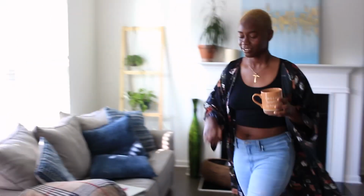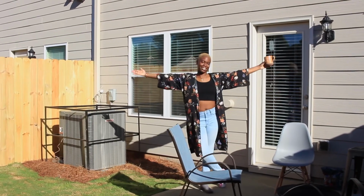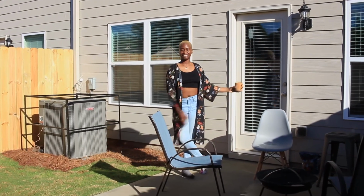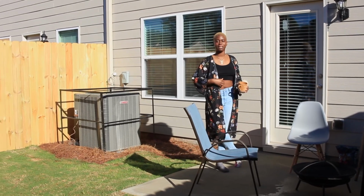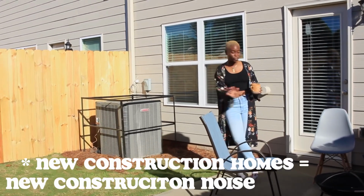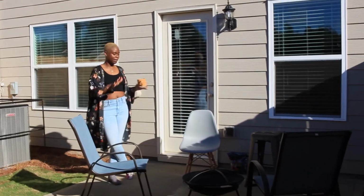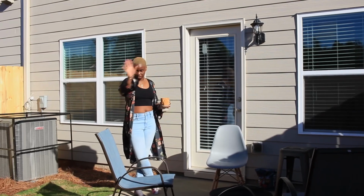All right, so we're gonna go outside, so I'm gonna show you the backyard. And here is the backyard. So it's nice and petite just for me and my partner. We just have enough for like 1 or maybe 2 dogs eventually. I have my cute little fire pit set up here. I mean, in terms of the chairs, we're gonna get that together.